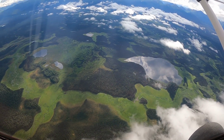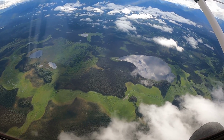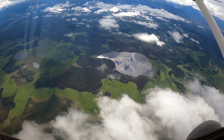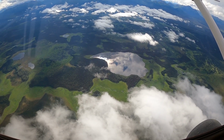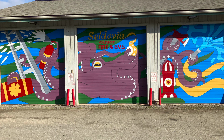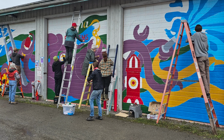Now, wedged into a tiny, thrumming air taxi, along with 2 other passengers, 3 yowling cats, and a dog, I look down at Seldovia and wonder what I've left behind. Did the Arts Council get what they were looking for? Was the design a good choice? Or was there something else, something more valuable than paint on a wall?